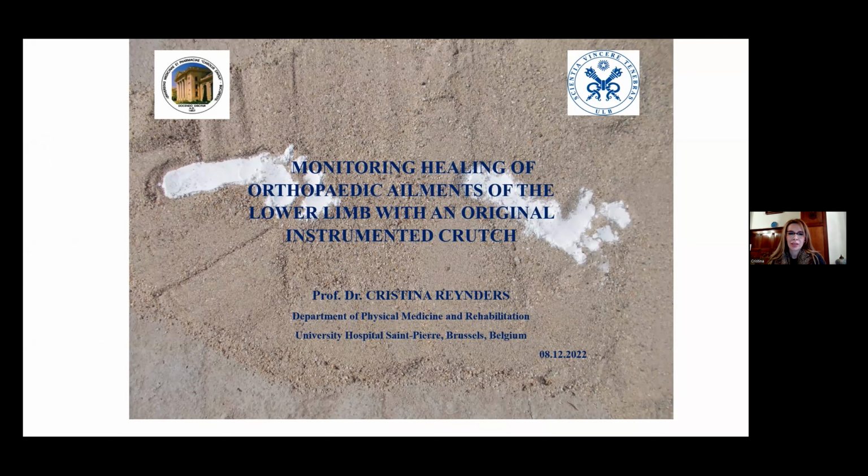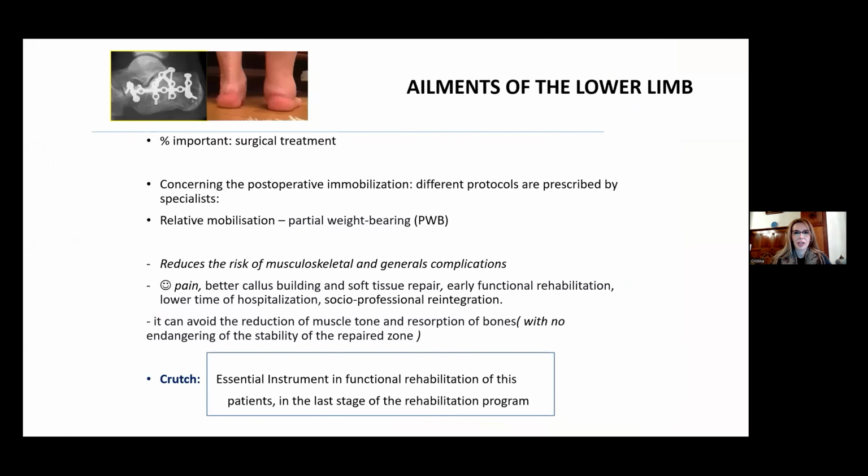And today I will talk about monitoring healing of orthopedic ailments of the lower limb with an original instrumented crutch. An important proportion of ailments of the lower limb benefit from biosurgical treatment. Concerning the postoperative immobilization, different protocols are prescribed by specialists. Among these, the relative mobilization with partial weight bearing is often used because it reduces the risk of musculoskeletal and general complications, with a positive outcome for the patient.